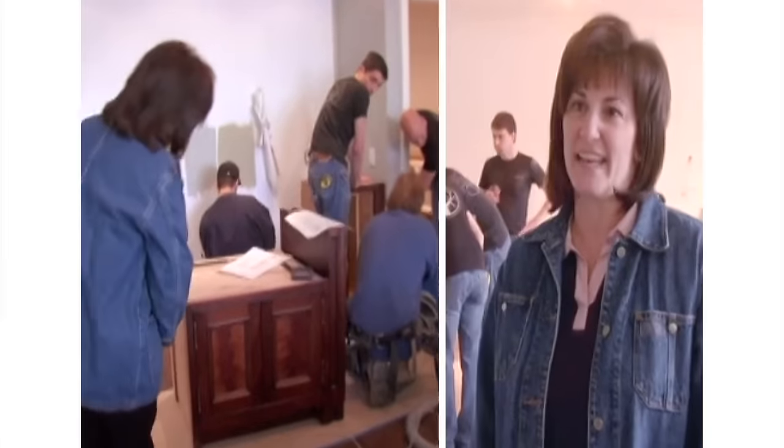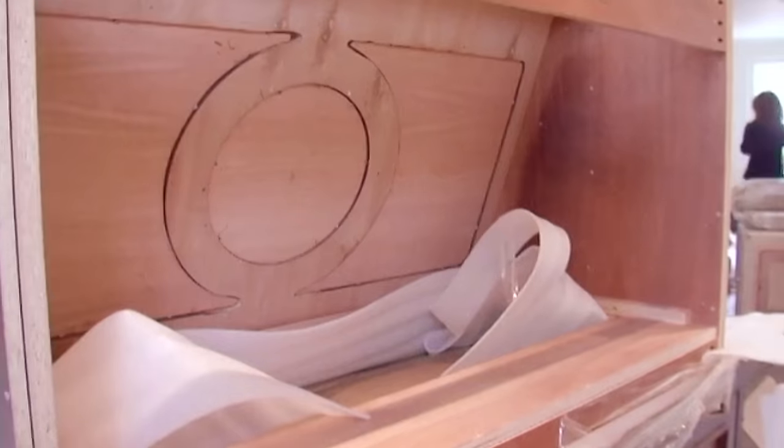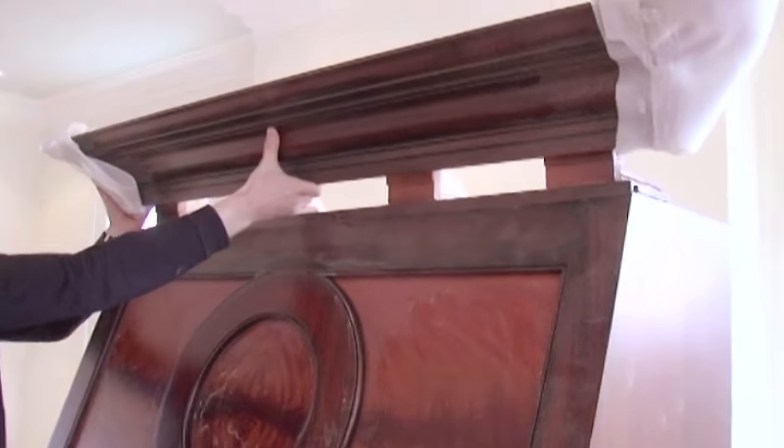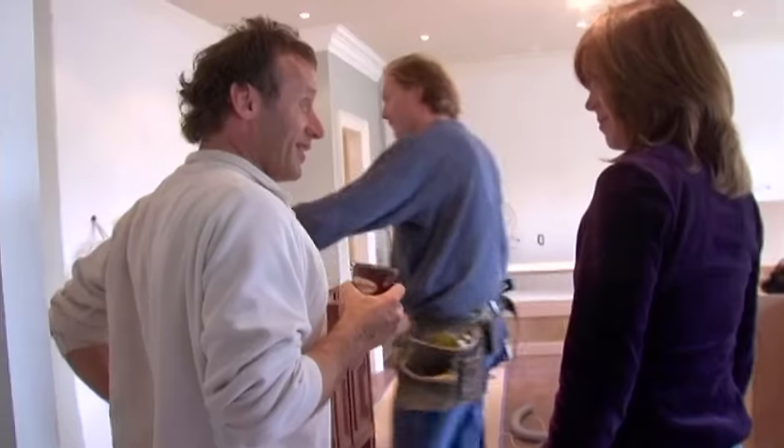It's more beautiful than I could have ever imagined. This is a custom canopy for the vent hood. We've got our crotch mahogany. I've never seen a kitchen in crotch mahogany. It's really our opus. We've never done anything like it before. The true creative spirit really comes through when everyone is excited to be part of the team.